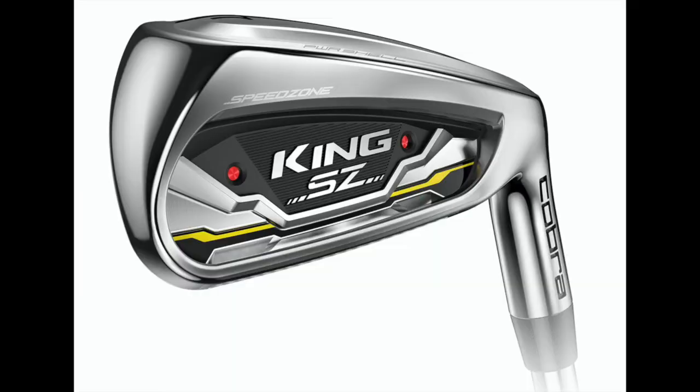Now let's move on to the Cobra Speed Zones. These are really strong lofted. The 7-iron has 27.5 degrees of loft. Now I've fitted several of my friends in these irons and they all like them. Now I'm talking about the standard length. They range in handicap from mid to high.